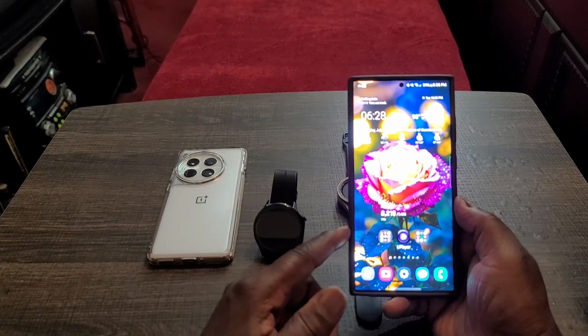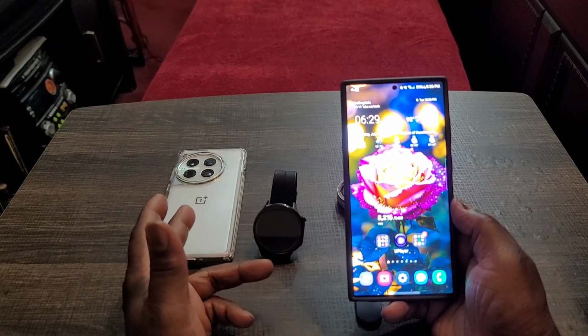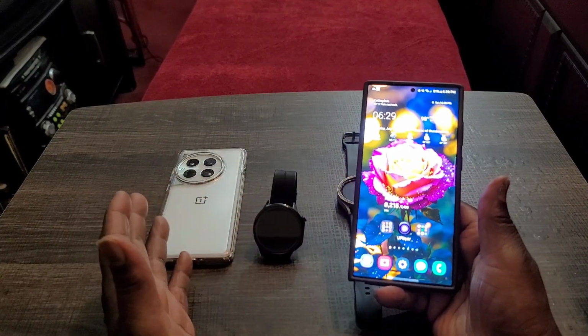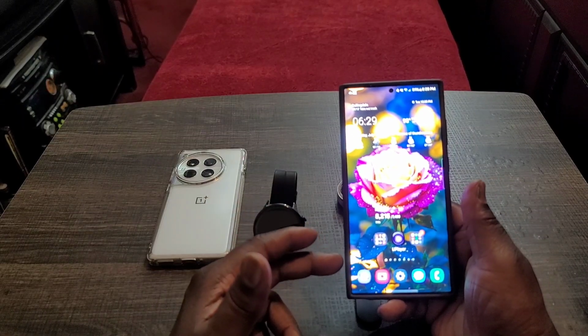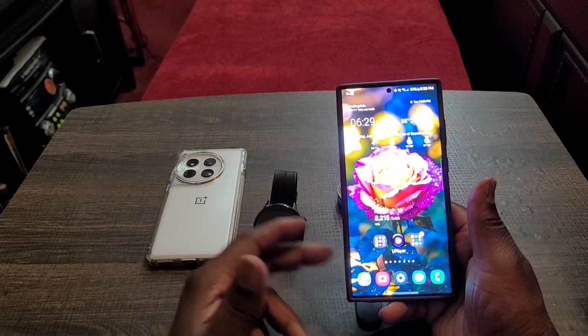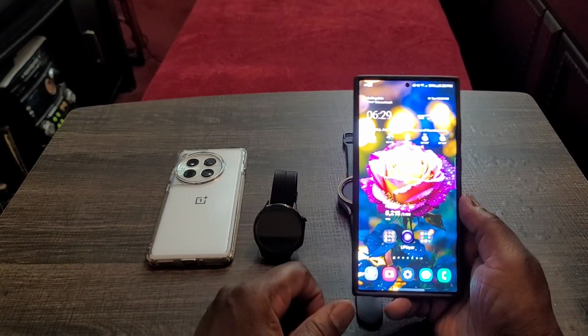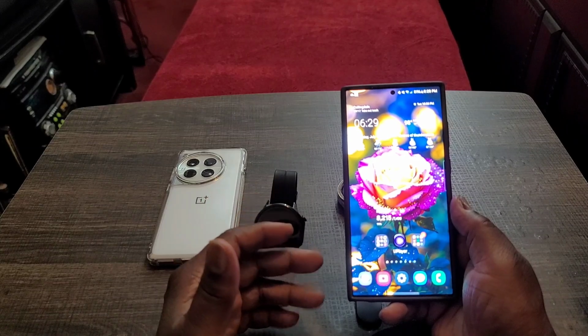Now, you're getting great speakers on here. You're also getting great performance, not as great as the OnePlus 12. It's just not as smooth. Both give you 120 hertz, but speakers are good. The battery life is not as good. It's good for a day. Like I said, 2 days on the OnePlus 12 and 2 days on the watch. But no battery anxiety, seriously.